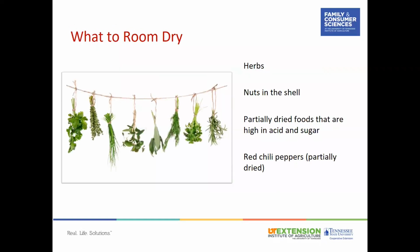Now, what can we dry in a room? Herbs, nuts and shell, partially dried foods that are high in acid and sugar, and red chili peppers, partially dried, can be dried indoors. Sometimes fruits partially dried in the sun can be finished indoors if the temperature and the air circulation is right.